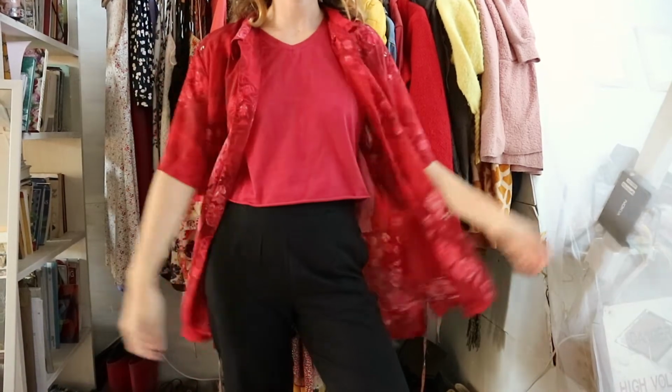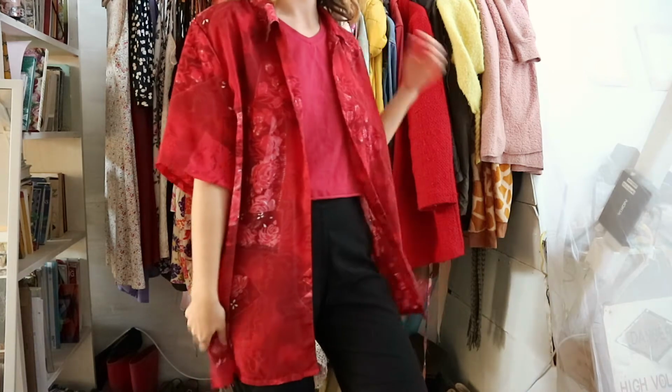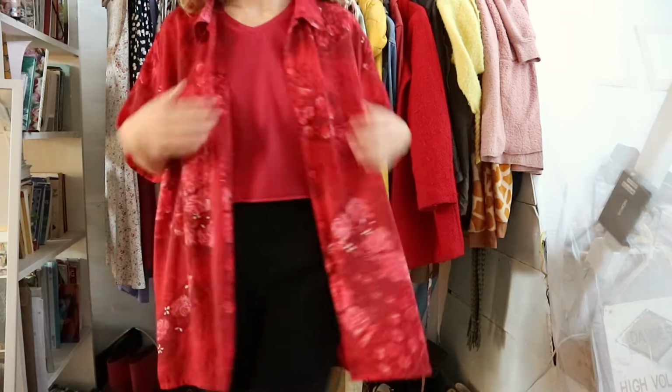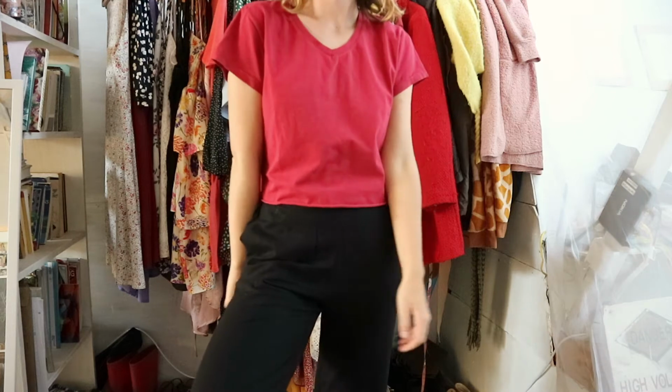All the red, as you can see, I really like layering. This one has shoulder pads, guys. I love it. It's really bright, and I think it's such a vibe.